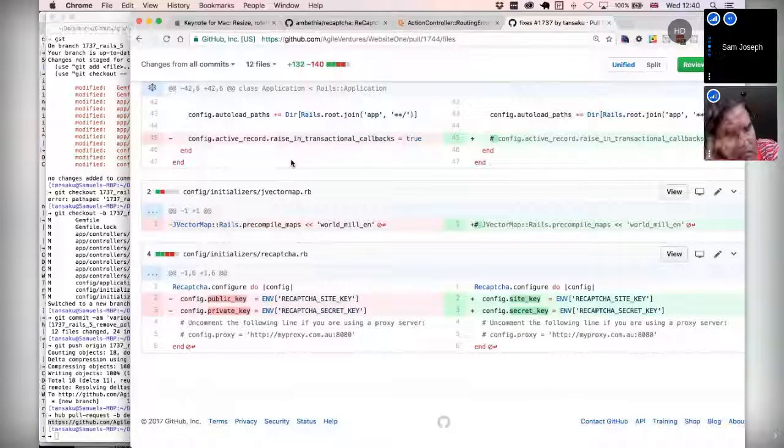Thanks so much for taking the initiative on the Rails 5 thing. It's clearly not going to be completely trivial, but it may not be too hard. We will see. Yeah, it may not be too bad, but it's not exactly trivial.